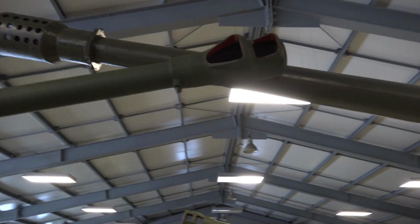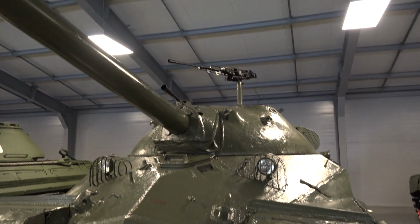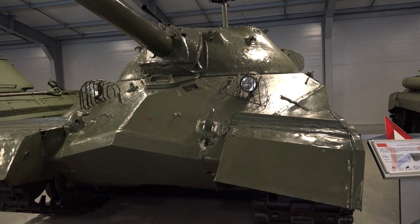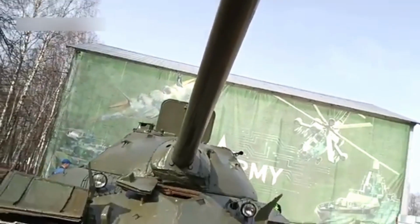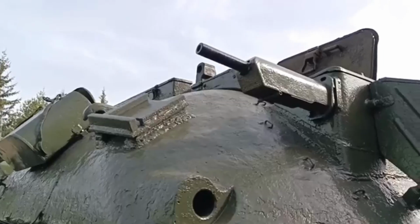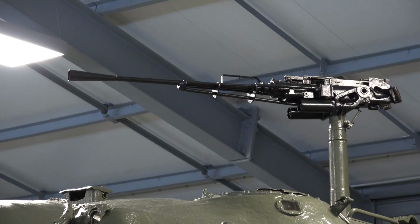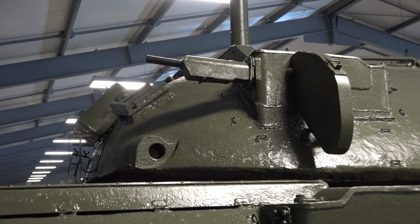This tank was called Object 260 and was developed from 1945 to 1947. Its production was limited to 6 prototypes and a small number of pre-production vehicles produced in 1949. Like its predecessors, the IS-7 was designed to break through strong enemy defenses.